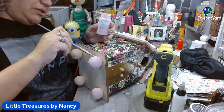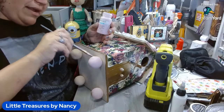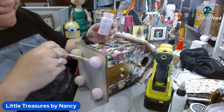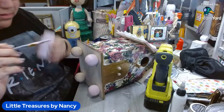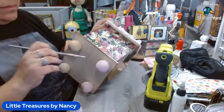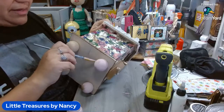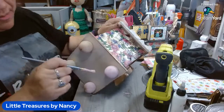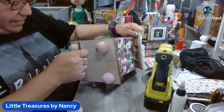Yeah, just by getting a new item or something, like, oh, I can do that now. That's right. But I've had these paints for about 2 years. And that's what I use on my dark academia for the edges of the books that I made. I use that copper.